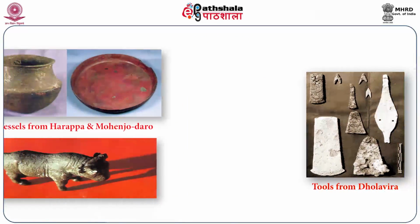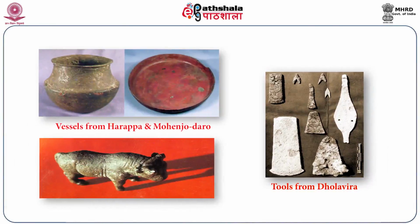Similarly, copper was also used to manufacture vessels. The evidence from Mohenjo-daro and Harappa clearly shows the kind of pots and plates which were produced, and copper tools like axes, spearheads and arrowheads from Dholavira clearly indicate the kind of technology they were into. They were also fashioning animals, like a smaller bull from Kalibangan, an example of a bull fashioned out of copper metal.